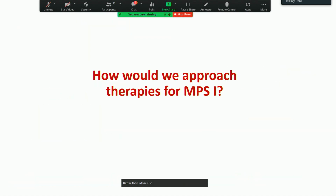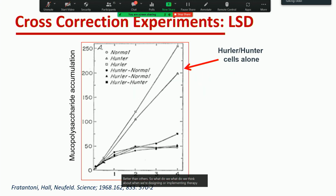So what do we think about when we're designing or implementing therapies for MPS I? Liz Neufeld is going to be honored, as is very appropriate here, I think, a little later. But this is from her laboratory back in 1968. I think Paul Harmatz or somebody talked about this a little bit yesterday, but if you take cells from a kid with Hurler, or take cells from a kid with Hunter, or any of these MPS disorders, and you have them essentially in a Petri plate, and you look at them, they accumulate storage material.